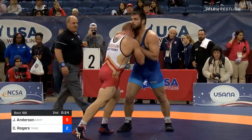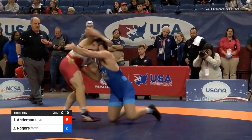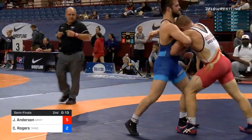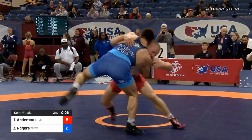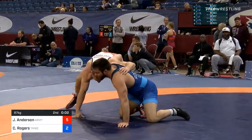25 to go. Rogers looks at the clock. He knows he's got to go big. He wants a 4-pointer. Little duck under attempt. Rogers is locked, now switches to over-under. Just continues to switch his position. Won't commit to one. Anderson just too difficult. Now Rogers locked on the body. Looked for the throw, wasn't there.